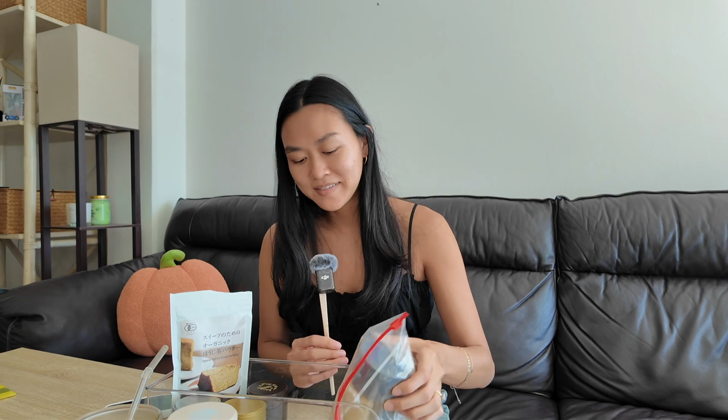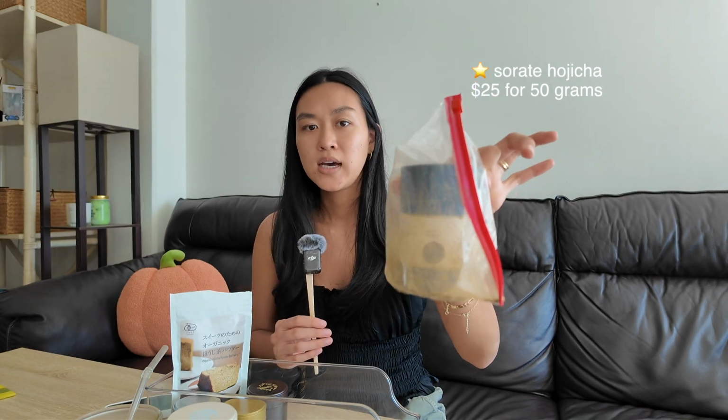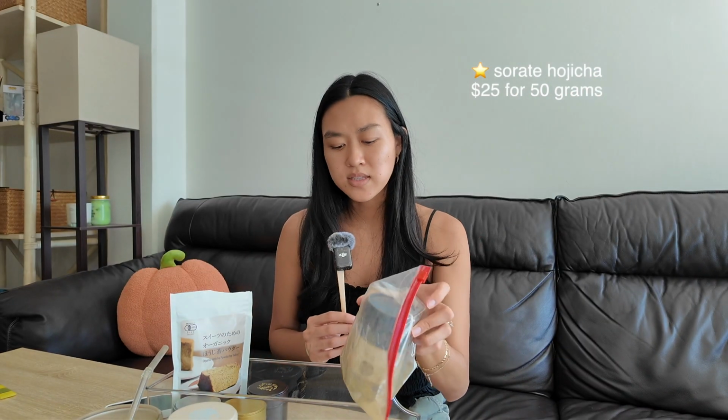So next up, I think I've reviewed this one before and it is still in this bag. I do not love the design of the hojicha holder thing that it comes in. But anyways, this is from the brand Sorate, and this is also a well-known matcha brand, and I reviewed a couple of their matcha powders. They are one of my top favorite matcha brands.